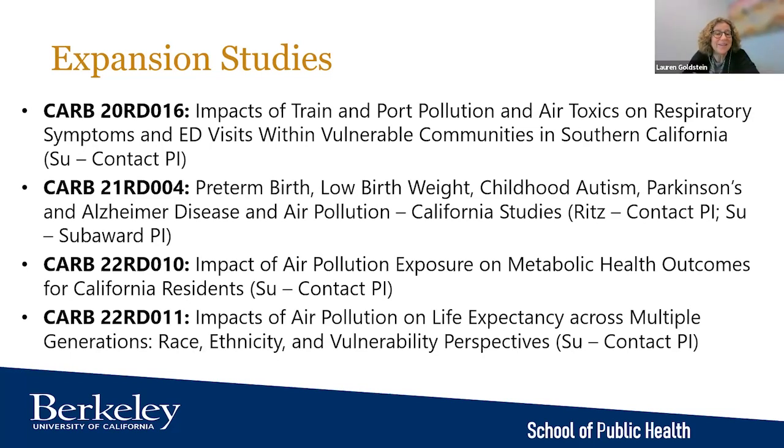And we also have, right now, CARB funding us for the metabolic health outcomes for California residents using similar exposures we have been doing. So this one will likely start in May. It was supposed to start in March, but UC Berkeley was so crammed with a lot of stuff to do that approval by UC Berkeley was delayed, and also CARB delayed that approval, and we'll start that project on May 1st.